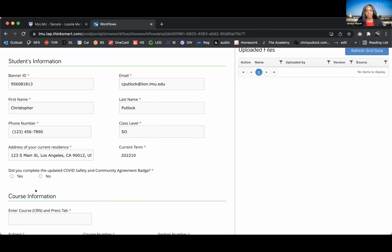And the next part, it's going to ask for your current residence. So that's just where you live. That's 123 Main Street for him, which is a fake address. But you can put, if you're living on campus, it could be 1 LMU Drive, or if you're living off campus, whatever area you live in.